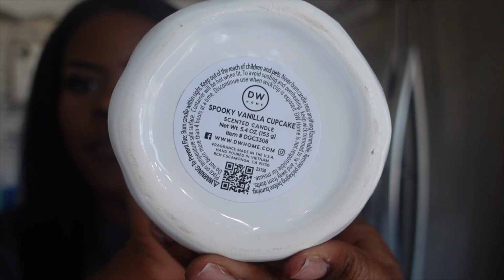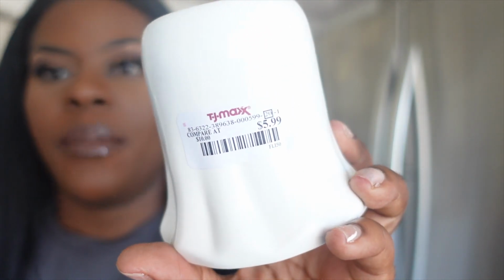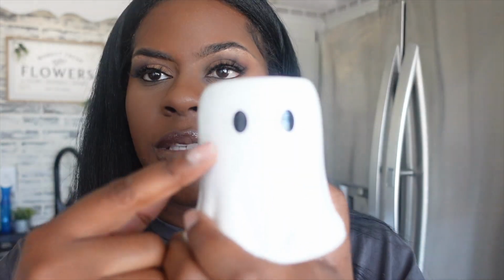Candle smells horrible. I will say that this candle smells horrible. Spooky vanilla cupcakes. It does not smell pleasant at all. $5.99 from TJ Maxx, but they also had this in a larger size. I couldn't find the one with just the regular eyes. The one in the larger size had lashes. I didn't really like that one, but still very cute.